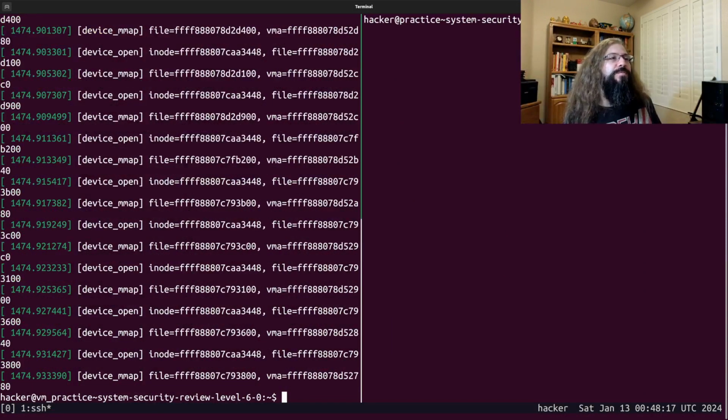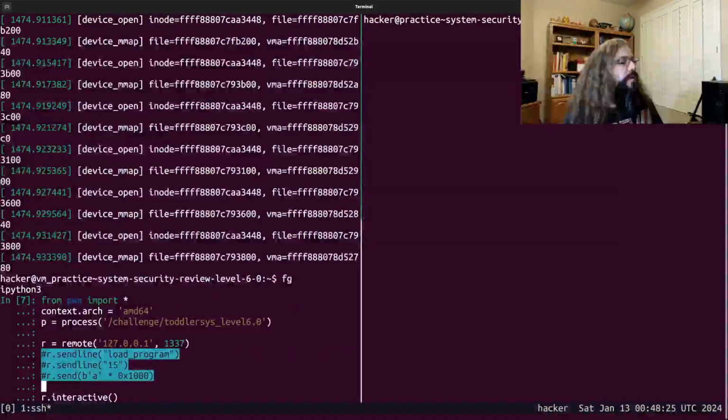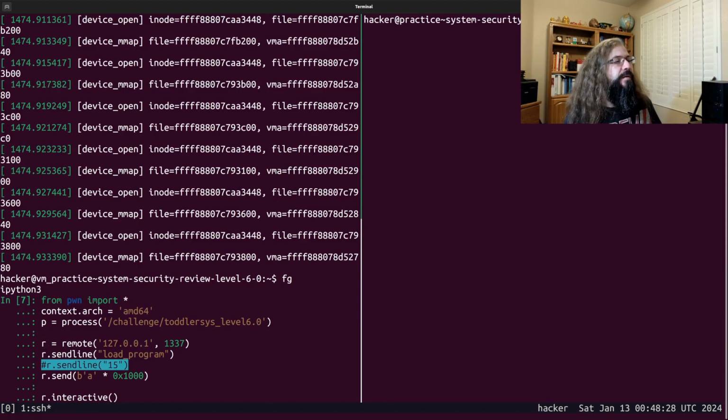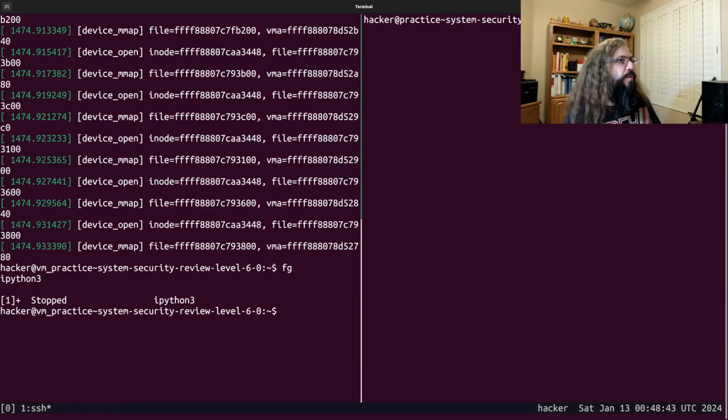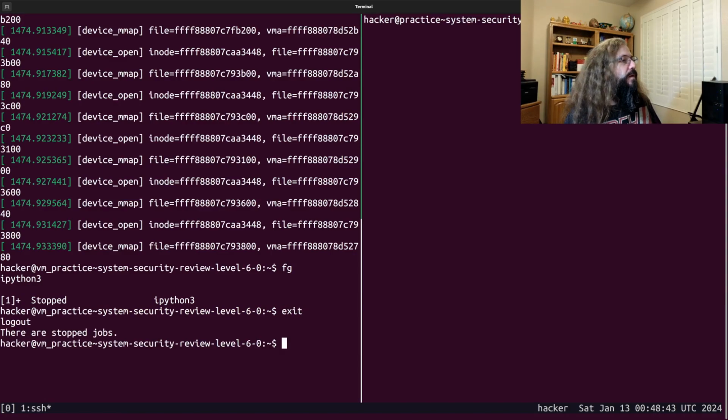At this point, I would really reach for GDB, right? I'm probably not going to be able to reason about this statically, because what I care about is what is going on in memory. And I'm going to have a problem there.